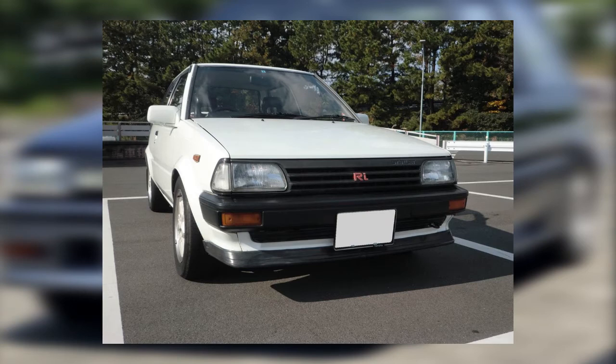Moving on, TRD Japan had campaigned the 2E engine as well in the All Japan Rally Championships back in the day in the EP71 RI version of the Starlet, meaning that they opted to go with the tried and true naturally aspirated tuning due to the reliability concerns with the turbocharged variant in all-out competition.